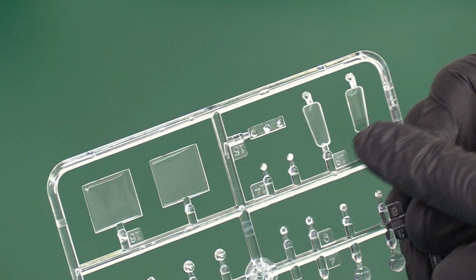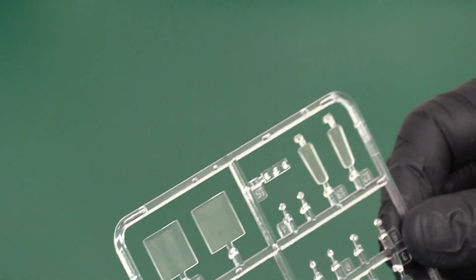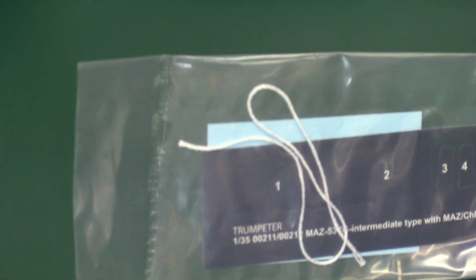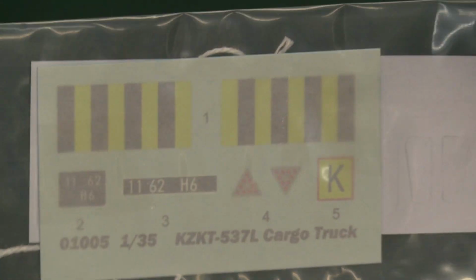Quite like that. There's the quarter light windows here. These are obviously your main windscreen windows, and these are the side windows for the door. That's nice. Okay, back into bag safely. And then it just leaves us with the masks. Now Trumpeter are really good in that they have numbered the masks. You can clearly see which mask is for which part, which is excellent. So hats off to them for that. I won't open this, it's just very, very limited decals.